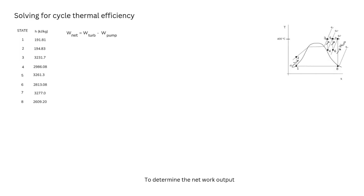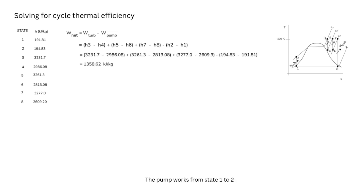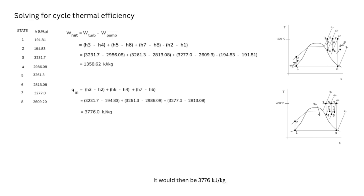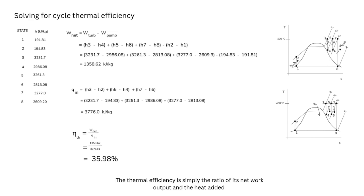To determine the net work output, note that the turbine has 3 stages from states 3 to 4, 5 to 6, and 7 to 8. The pump works from states 1 to 2. To determine the heat input, take into account the 2 reheat stages. It would then be 3,776 kilojoules per kilogram. The thermal efficiency is simply the ratio of the net work output and the heat added, to get 35.98%.